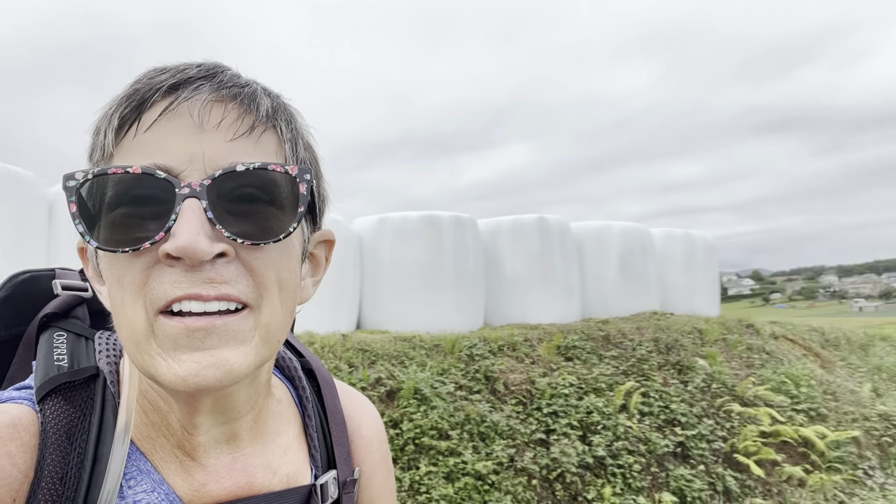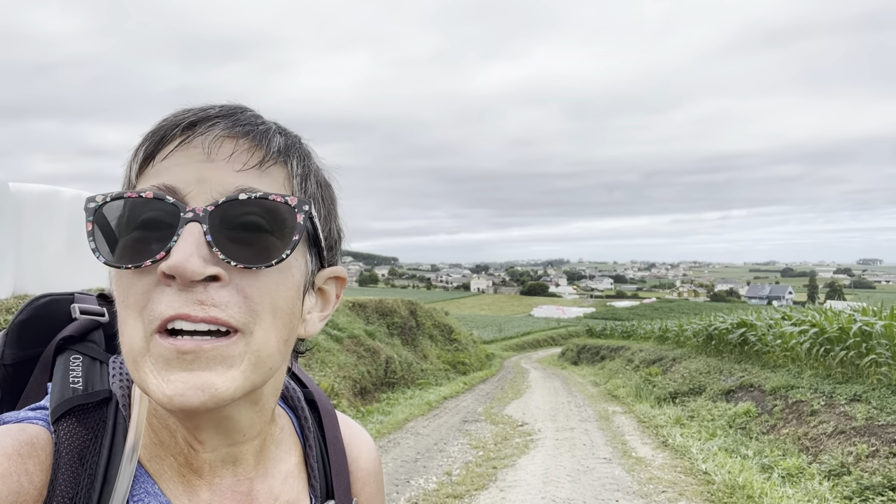Here's a fun fact. The hay wrapped in white doesn't smell anywhere near as bad as the ones in black. Maybe the white reflects more? I don't know, but it certainly doesn't have the rancid smell that the black ones did. This is actually pleasant, walking through farmland, and we're heading into a little village. Let's see if they have a cafe, huh?